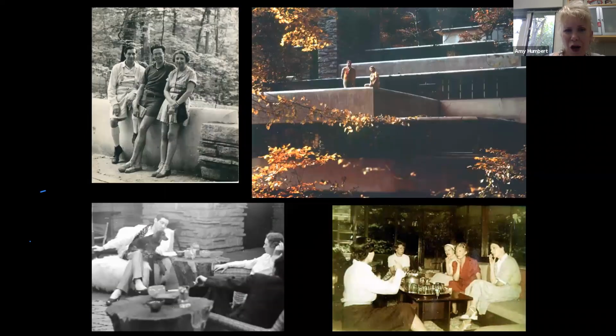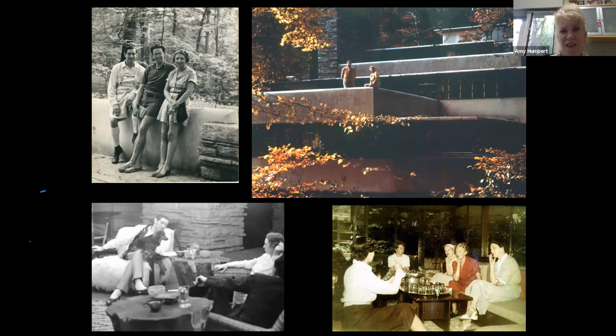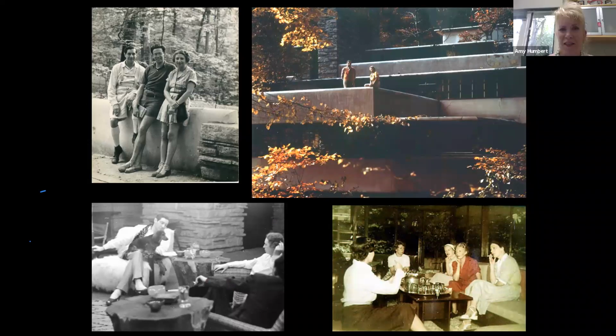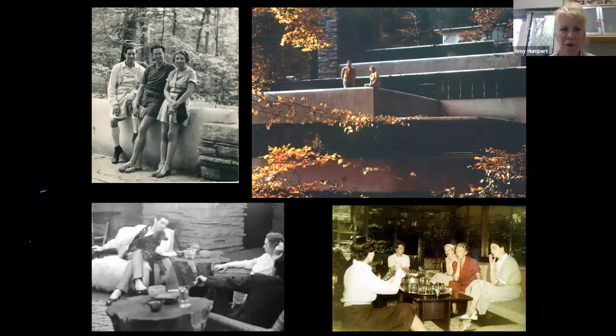Edgar and Lillian Kaufman died in the early 1950s. Lillian first in 1952, and then Edgar Kaufman Sr. in 1955. And that's Edgar and Lillian in that upper photo on the right. Lillian's seated there on the edge of the master terrace, Edgar Sr. beside her. The photo in the upper left-hand corner is Edgar Sr. on the left, Edgar Jr. in the center, and then Lillian.